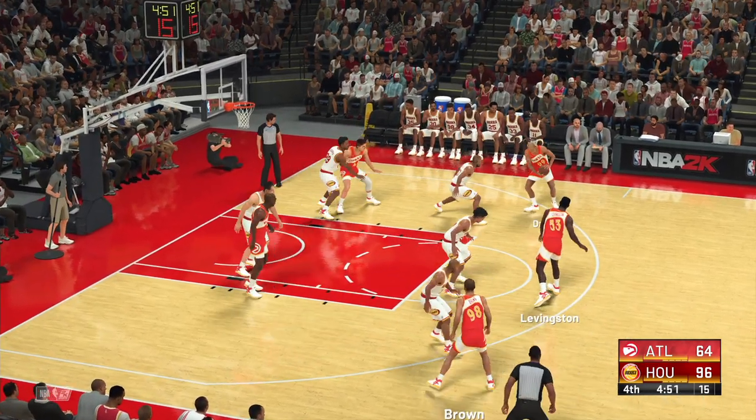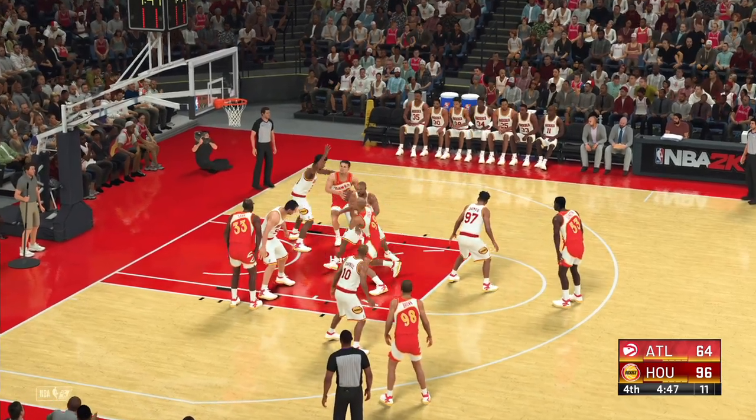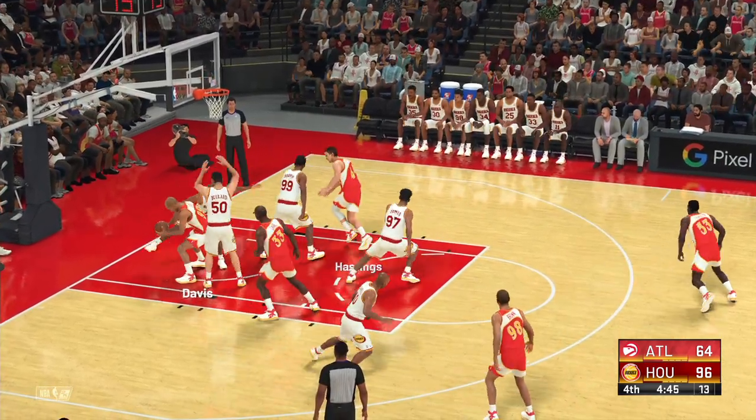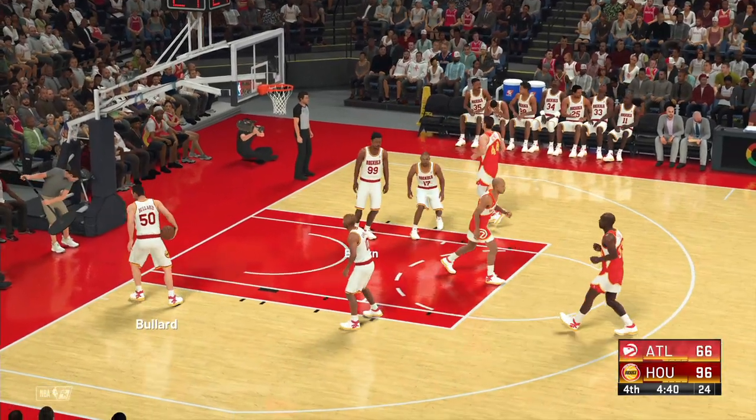Pass to Livingston. Now here's Davis. Here's Hastings. Defended by Brown. On the wing. Second chance shot. And scoring Michael with the play Davis inside is Davis.